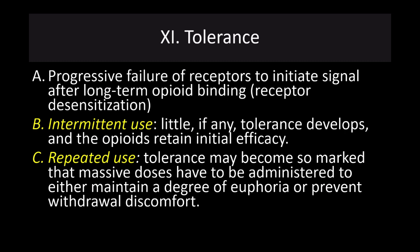Tolerance may become so marked that massive doses have to be administered to either maintain a degree of euphoria or prevent withdrawal discomfort. In terminal patients, the amount of morphine or fentanyl administered would be lethal to almost anyone, because they've often been taking it for days and weeks, sometimes even months, so those high doses are required.